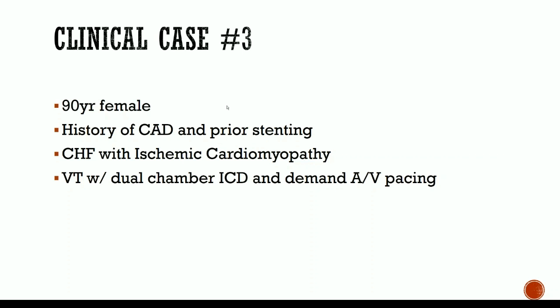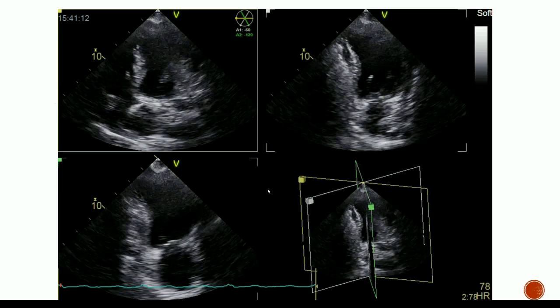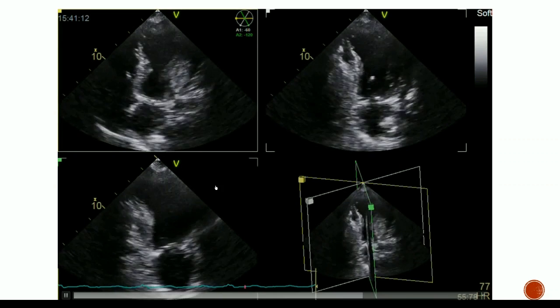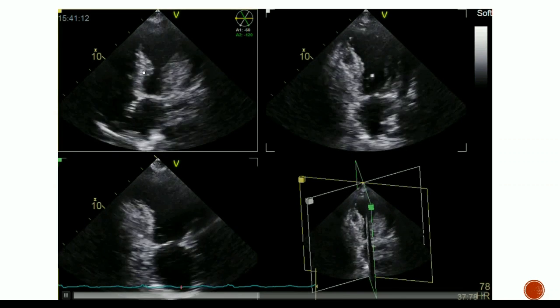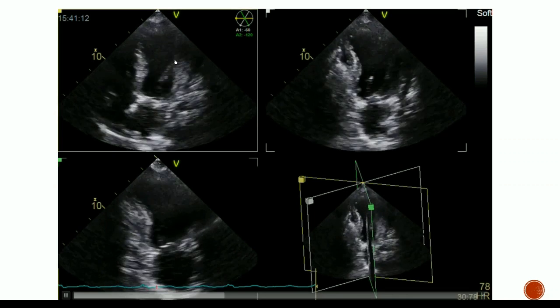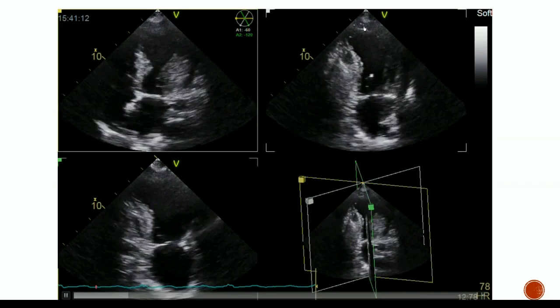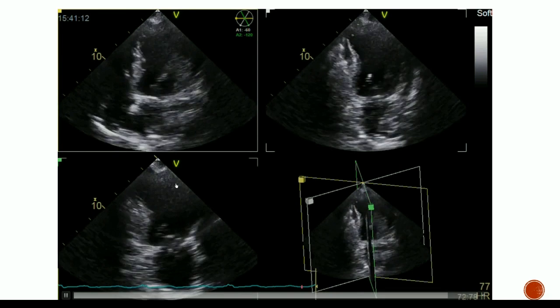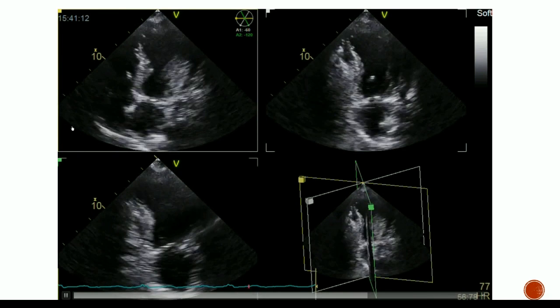Another case, a 90-year-old female with known history of coronary disease and prior intervention. Clinically, she'd had CHF with ischemic cardiomyopathy with ventricular arrhythmias, and she has a dual-chamber ICD pacemaker with demand pacing. Looking at her images here, we certainly appreciate that basal segments are contracting, but there are chronically akinetic apical segments, maybe some dyskinesis at the apex as well, with reduction in her EF.